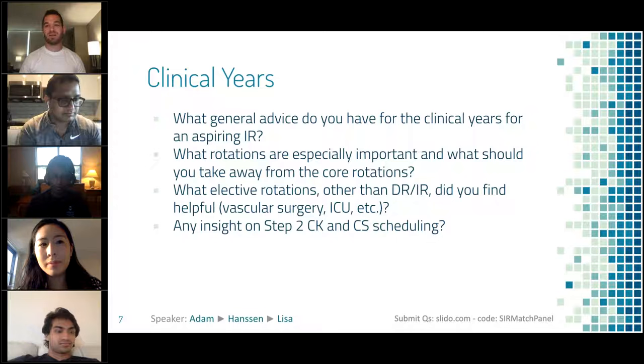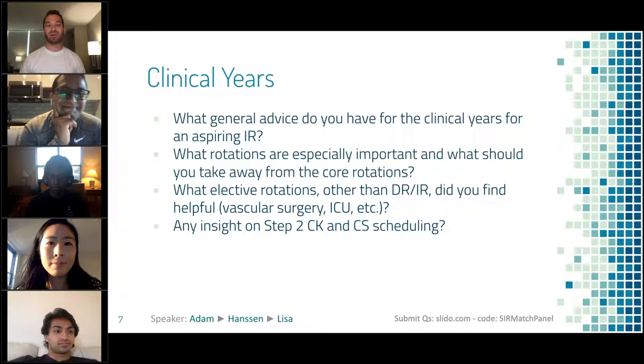I think I also rationalized that it was good to take CK before I started my IR rotations because my head was just full of all the knowledge that I could possibly fill it with before going to try to impress on these rotations. And then in terms of CS, before your school even tells you to sign up for it, pick a date that you want and that works for you and try to beat everybody to it. That's what I should have done.